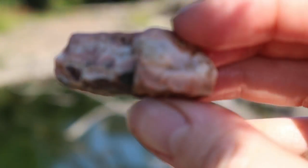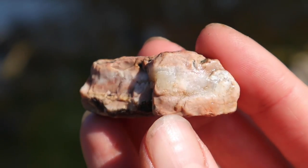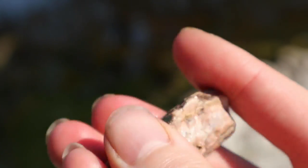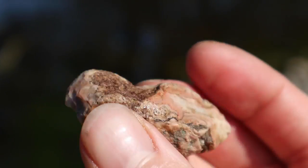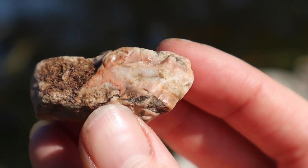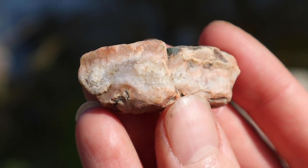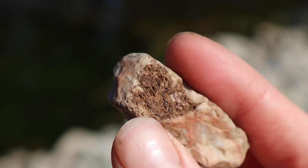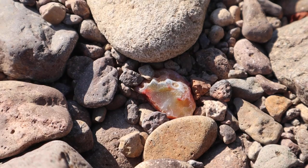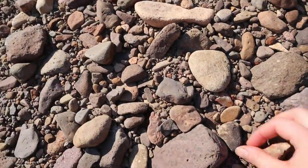We found a few bits of pink agate around here. And if you don't know, pink agate is very uncommon. Rare even, I think. Especially in some parts of the world. I'm not sure if this is quite agate. It is pinky. It's quite pinky looking, isn't it? I'm not sure. I can't see any bands in it. I might keep it anyway, just in case. Oh, can you see that? Down there, hiding in the rocks. That looks really unusual. Okay, I hope it's going to be a large chunk.